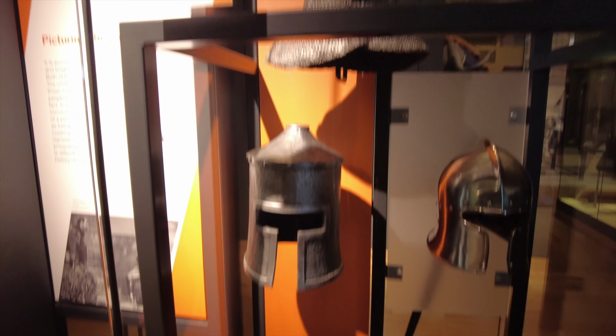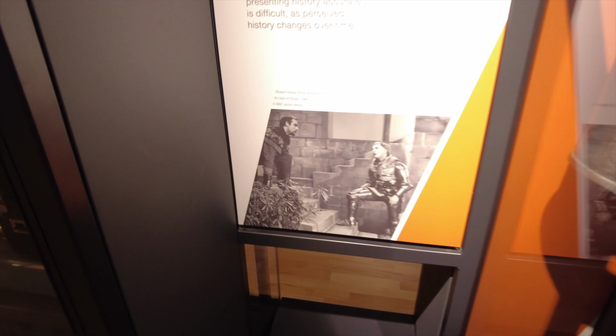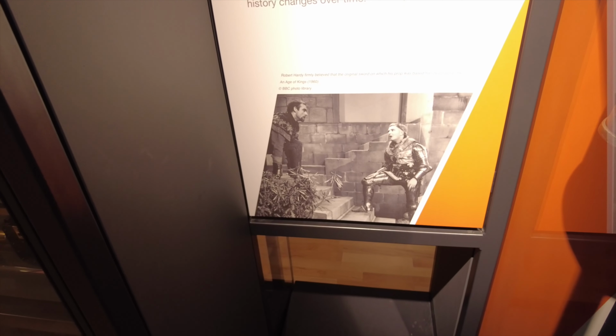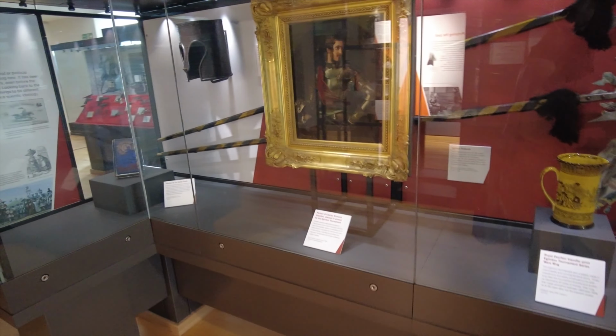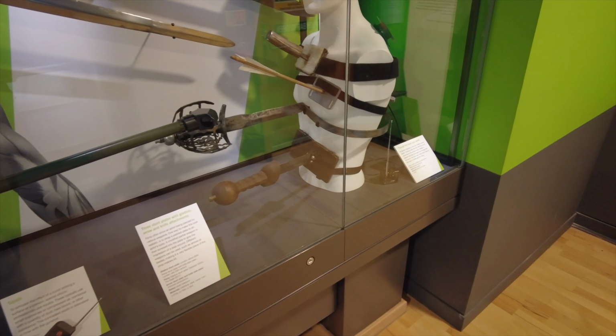French Monty Python. Look at these Monty Python helmets. Fantastic. Look. Robert Hardy. Sean Connery. Wow. Okay. Highlander. Oh, can I have that bust? I want to see. Where's the Highlander sword? We've seen Kurgan's sword, but that was just like a proper replica. Wow. Whoa. Ah, look.